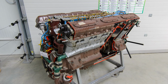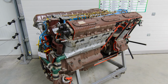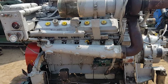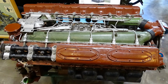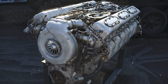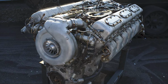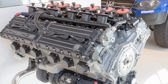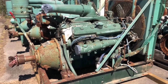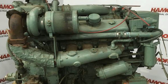It dominated extreme use scenarios like massive mining haulers, military vehicles, offshore rigs, and large boats. Some even found their way into custom trucks and pulling tractors, where pure grunt mattered more than common sense. But with that dominance came destruction. The 12V92 was known for burning through fuel, blowing thick smoke, and needing constant attention to keep it running right. If something wasn't tuned perfectly, or a small leak went unnoticed, you could end up needing a full rebuild.